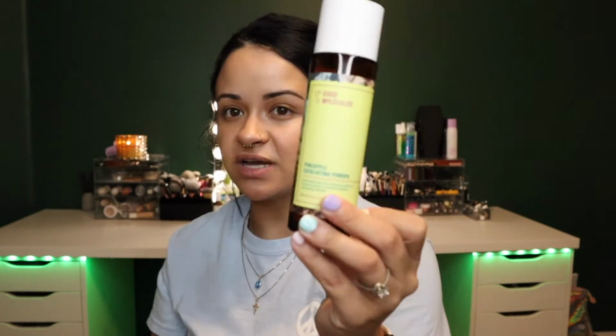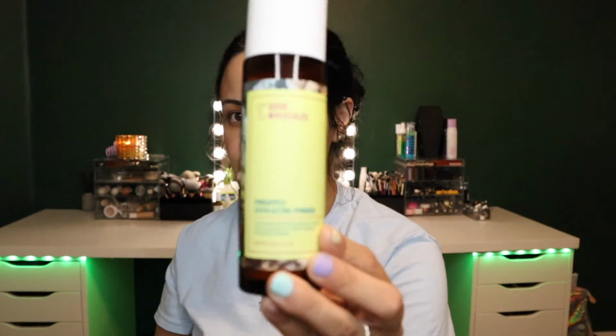I've always been a chemical exfoliating person. I haven't used physical exfoliators since that Clarins one, and I still have it in my collection. I just don't use physical exfoliants that much, but this got me excited to give them a try again. So I'll let you know how that works out.